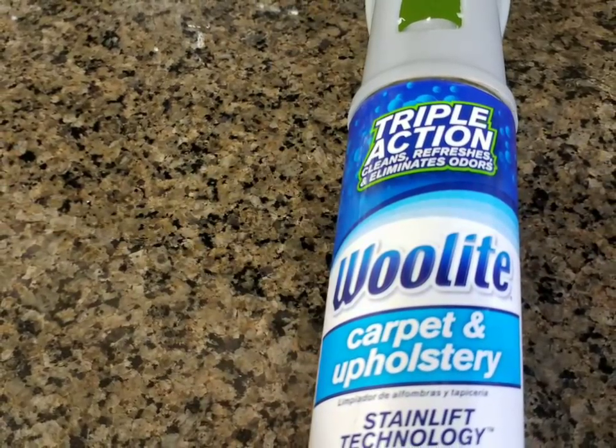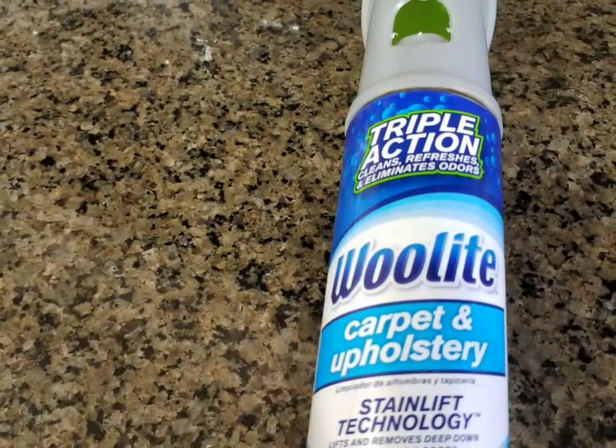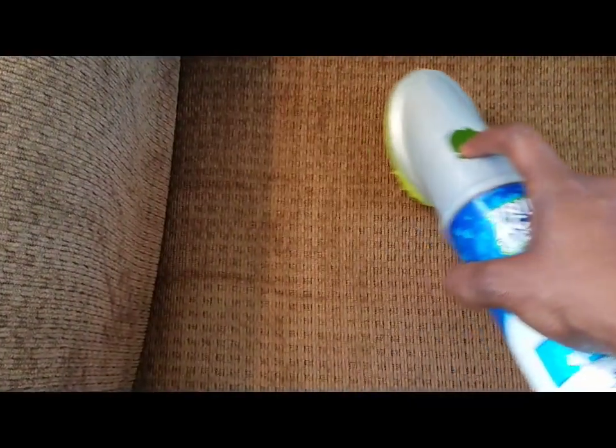Okay, so the next item is the Woolite Carpet and Upholstery Cleaner. Now I like to use this on my sofa. You basically just spray the foam and brush the foam into the sofa in the direction of the grain of the fabric. And that's it. Do this over the entire sofa.